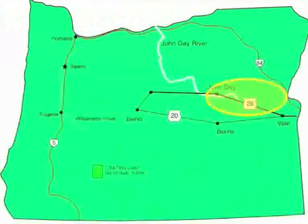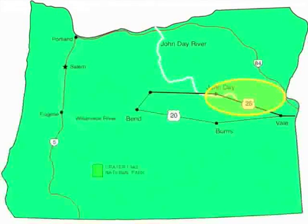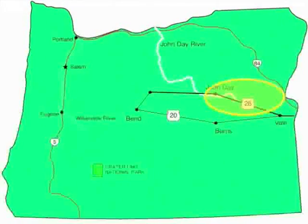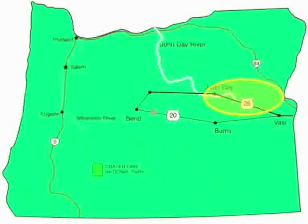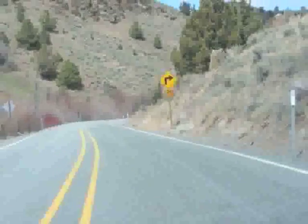The drive immediately out of Vale goes up a long valley up Willow Creek, beautiful farms on each side, and then you hit the first sign of entering the Blue Mountains, a 30 mile an hour curve. Trust me, folks, you'll be seeing plenty more of those.